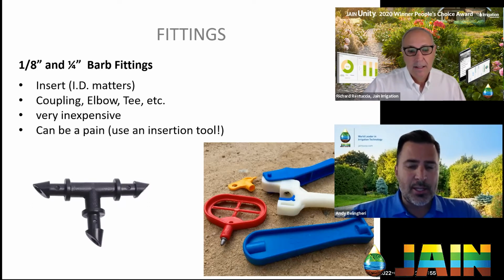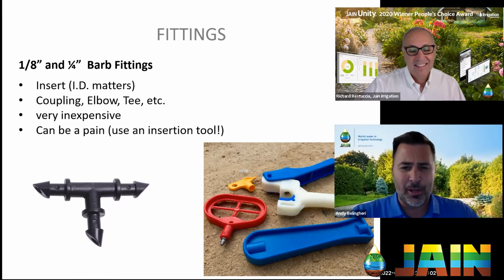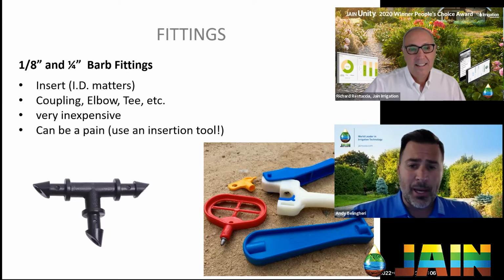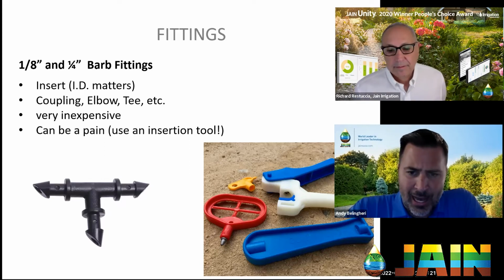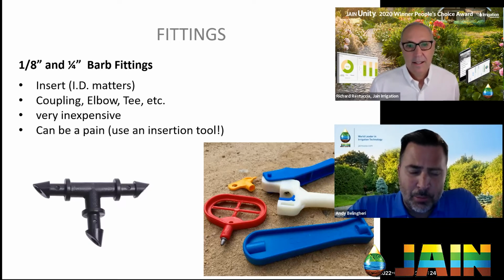I won't say easy to use, because once you've done several of these, your hands really start to hurt. These things are small, with a lot of sharp angles, and it really creates a lot of stress. One thing I recommend is an insertion tool. It's a clamp style insertion tool that inserts the tubing right into the emitter, and that makes it great. You can see we've got a few other tools there. It comes right out of our catalog. The blue, red, and yellow all happen to be punch tools.